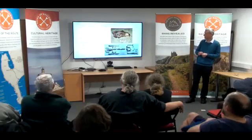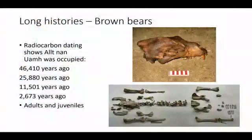So next slide, please. And then we have lots of brown bear fossils from this locality as well. And again, they've been dated at different periods of time. Again, 46,000 years ago, similar to the time when the reindeer were around, 25,800 years ago, 11,500 years ago, and then finally a much more recent one, which is only 2,700 years ago. And this is a much more mixed group. There's adults and juveniles, and there are some almost complete skeletons like this one here. And then there are just odd things like the odd skull and so on. There's obviously a river system running through these caves, and they've been scattered about in places.